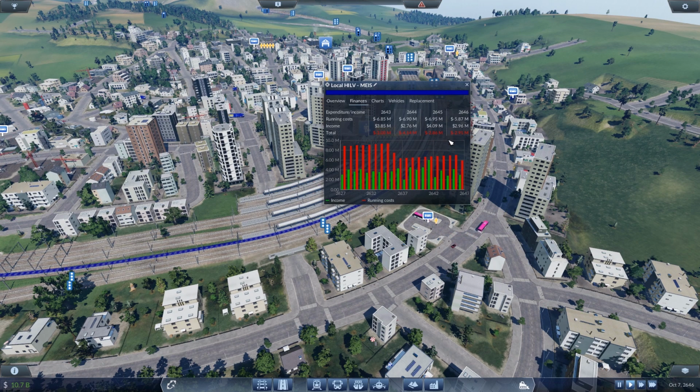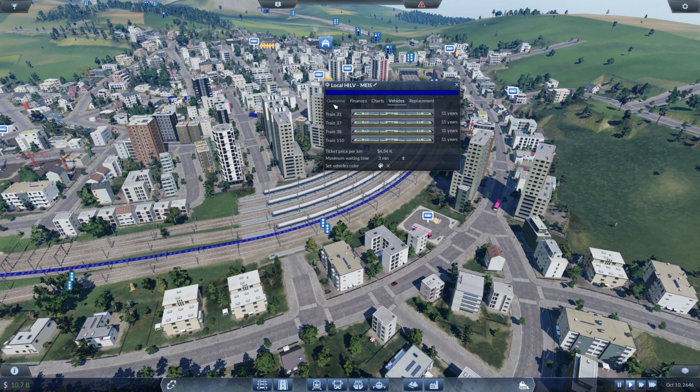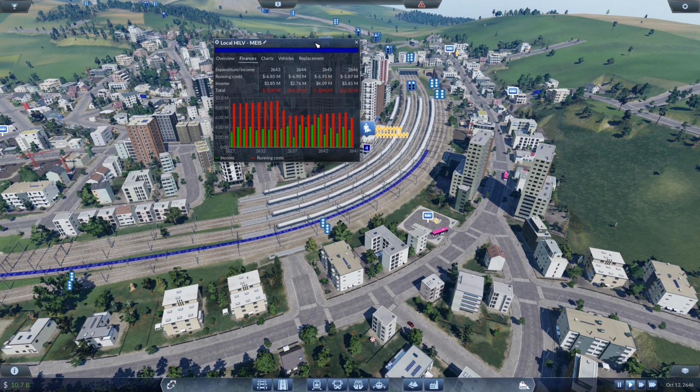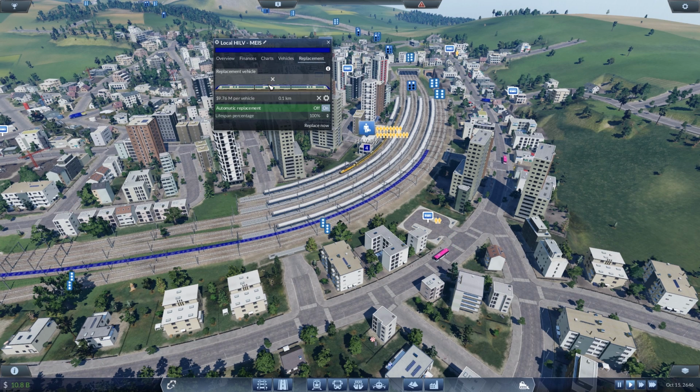Now, given the number of services that I run that just don't make any money at all or cost me an absolute bundle, this one's actually not that expensive. I mean, what did we lose last year? 2.8 million? That's a drop in the ocean. I've blown significantly more than that in the past. However, let's switch this up for something new.